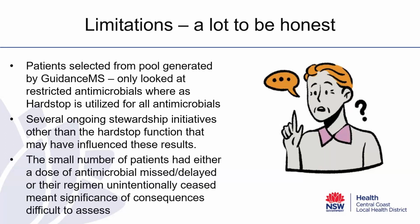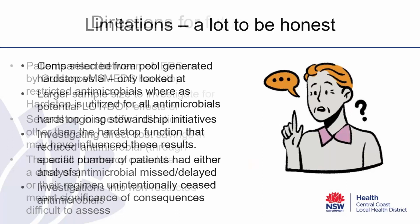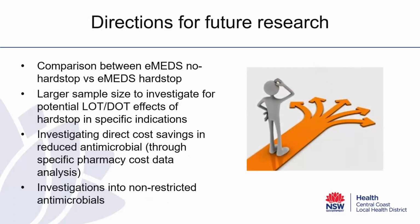One big positive, but also a big limitation, was the small number of patients who had a missed antimicrobial dose, meaning we weren't truly able to assess the significance of the consequences of patients missing doses. But I'm not unhappy about that. The thing which is probably the biggest killer for this result was that we couldn't confidently attribute this reduction in days and length of therapy to hard stop because EMEDS was introduced at the same time.